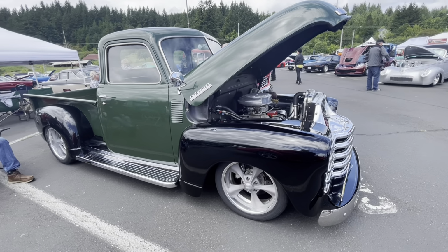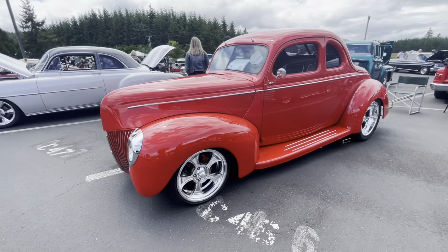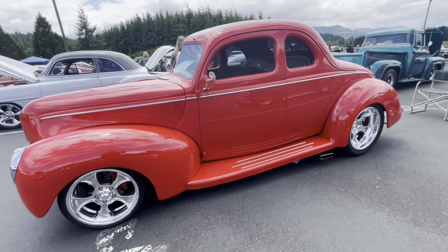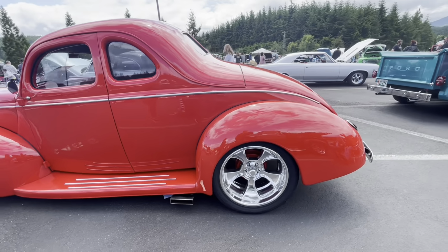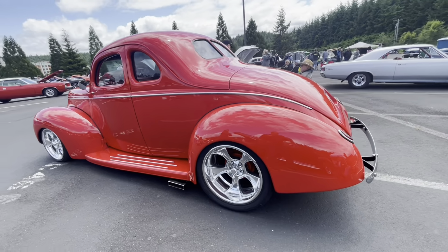'48 Chevy. Beautiful Ford coupe owned by Steve from McMinnville, Oregon. Jared and Chris with Professional Tire just installed these wheels and tires on here, and they really nailed it.